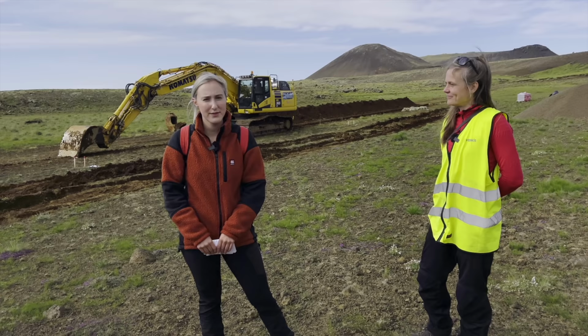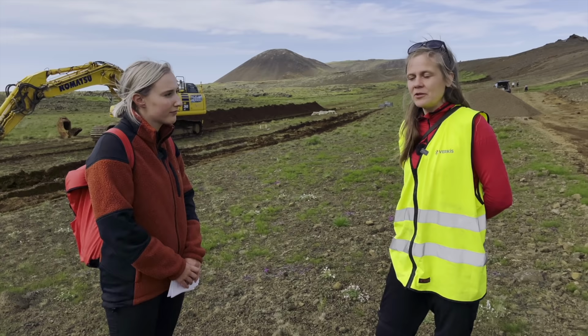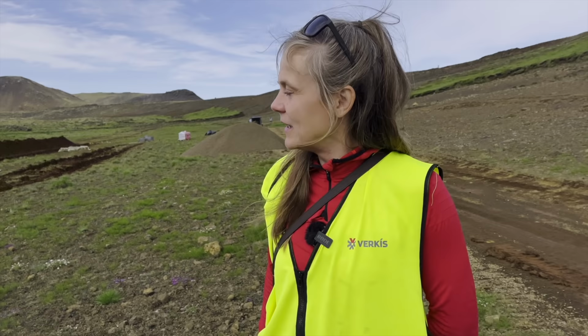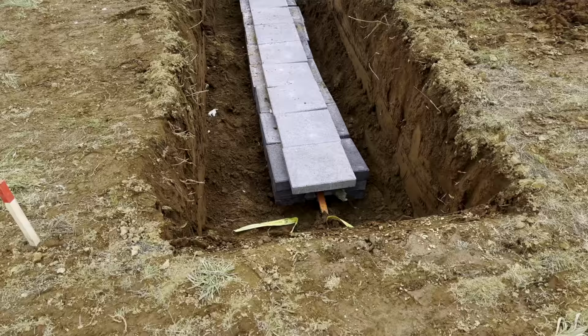In the last newscast, we've already talked about the fiber optic cables, and we're here with a specialist who's doing some experiments right now. Yeah, I'm from Verkis, an engineering company, and we're here doing work in collaboration with the University of Iceland and different telecommunication companies. We will have two fiber optic cables here side by side, and we're going to put some thermal protection along one of the cables and measure the temperature along the cable. And we have six different types of setups that we're putting down now.